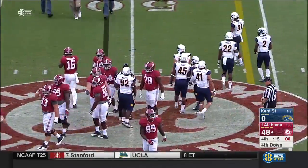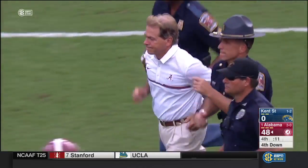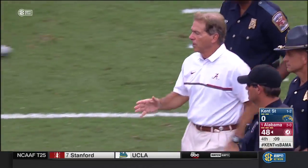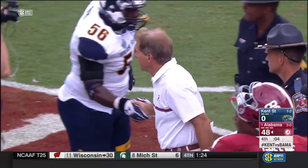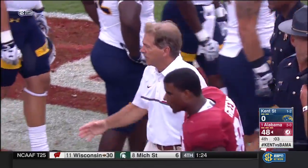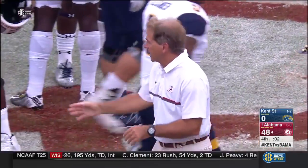success. And by the way, Alabama gets the job done today against Nick Saban's alma mater, 2-0 now against Kent State. And for the Crimson Tide, they continue an impressive run. Nobody has more wins in consecutive order against unranked teams than Alabama's 62.